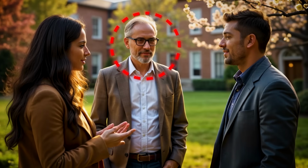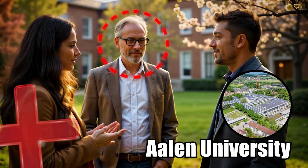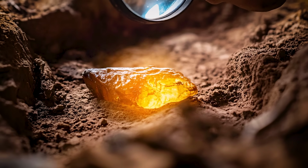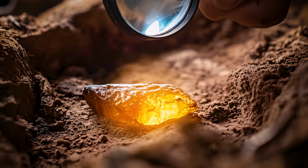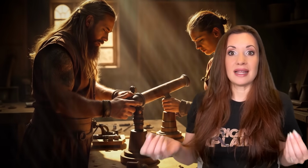According to lead researcher on the project, Dr. Olaf Schmidt from Aalborg University, history is not as it seems. Dr. Schmidt said that the elliptical lens design was invented much earlier than anyone thought, and that the knowledge was subsequently lost. In other words, the Vikings could make telescopes.